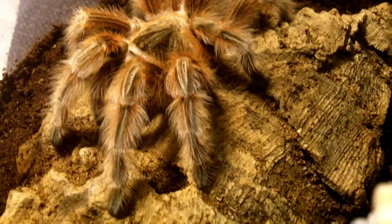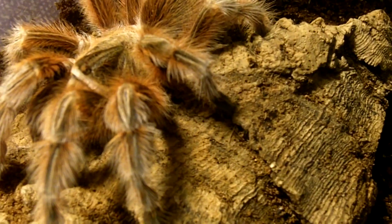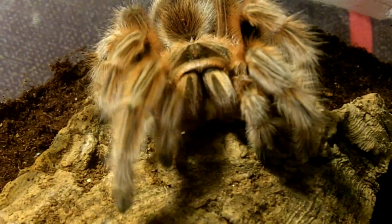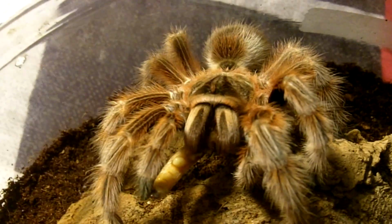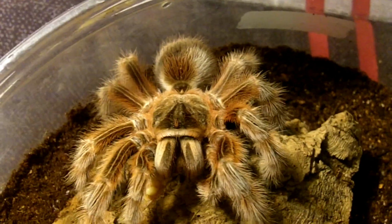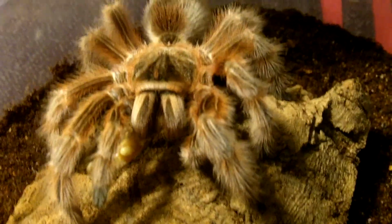And here she is in her full glory. Her name is Lucy. No, I'm sorry guys, take it back. Her name's not Lucy, it's Laura, after the spider boss enemy in The Evil Within. Yep. Full grown female orange fluff, Grammostola species. This is a Himalayan banded, Haplocosmia himalayana.